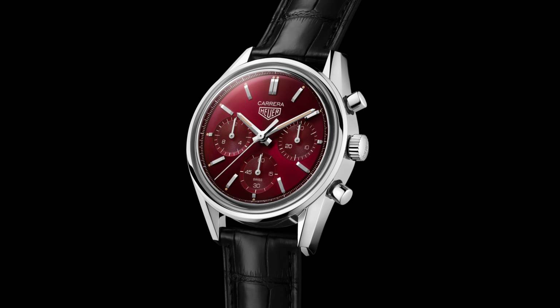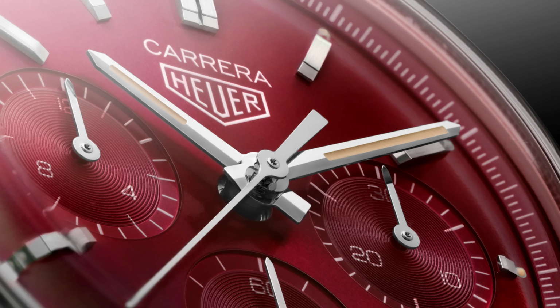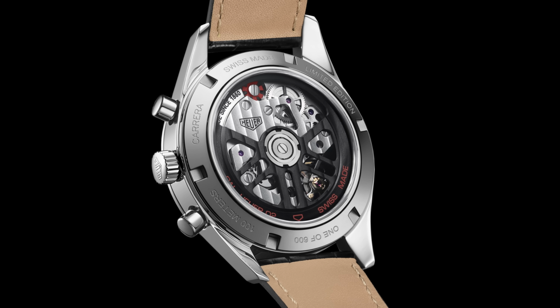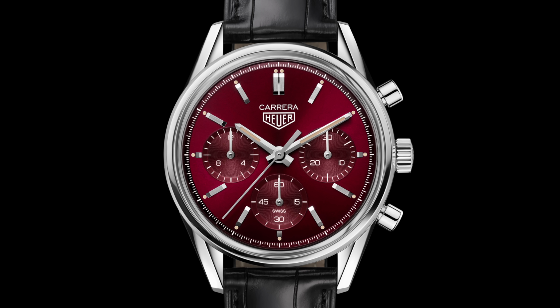Even in 1963 it was pretty dated, but no one complains that a Porsche of the same name from the same era is dated today. Think of this like an in-house singer with a modern Heuer 02 caliber inside it that's not going to leave you stranded by the side of the road. And then on top of all that, there's a ruby red dial that takes the watch into full boiled sweet territory.